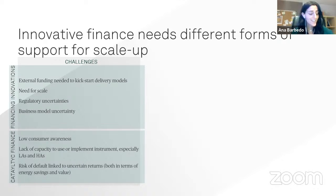So starting first with our challenges, looking at our financing innovations category, so the challenges a little bit more related to our delivery and our business models. The challenges that we kept seeing in our analysis and through our stakeholder interviews is what I think you'd typically expect from new business models. So there's a need for external funding in order to really kickstart these models. A lot of energy efficiency or low carbon heat improvements have high upfront costs. This can be quite a significant challenge even for these new businesses. Then secondly, there's a bit of a need for scale for some of these models to become financially self-sustaining.